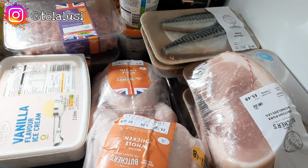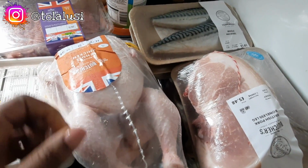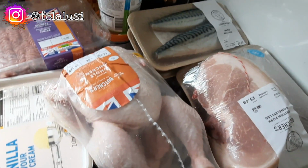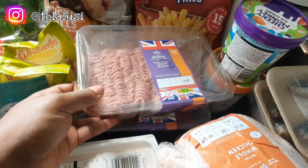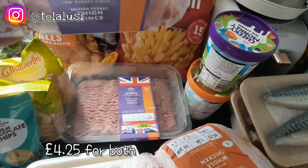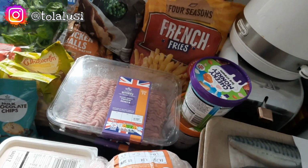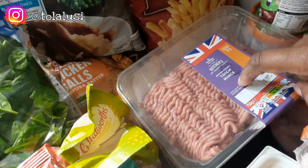This was a deal that we found at Morrison's. This is what I'm telling you. Morrison's has some very nice deals. So 2 packs of this whole chicken for £8 at Morrison's. We have a tub of vanilla ice cream. We also have 2 packs of minced meat, and this is for pasta. It's also for pizzas as well. Sometimes I make stews with that.